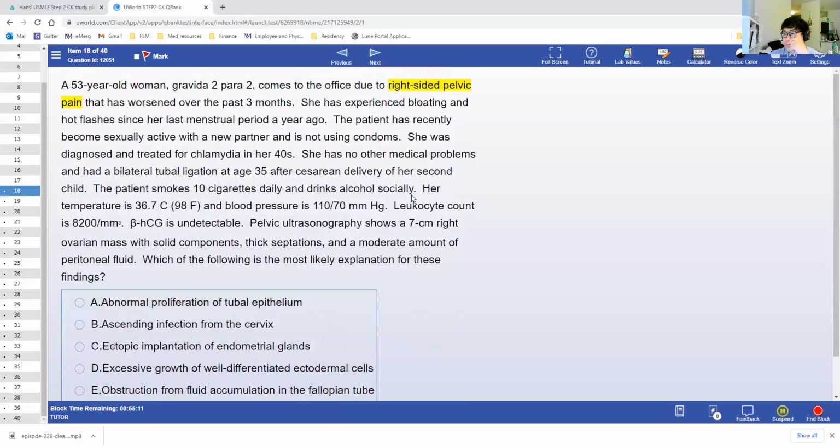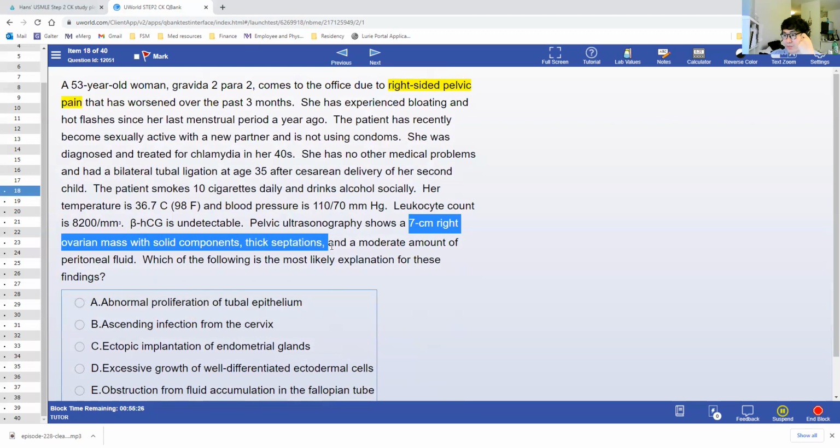All right, so not a healthy person, but nothing is sticking out at me. Leukocyte count is okay. Beta HCG is okay. There's this 7-centimeter right ovarian mass with solid components, thick septations, and a moderate amount of peritoneal fluid. Yeah, so this is some type of ovarian cancer.